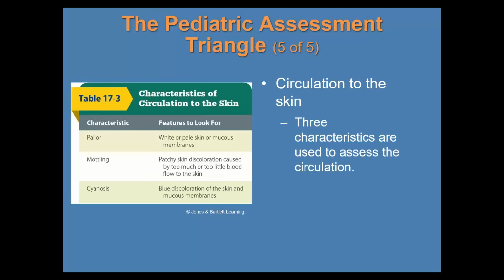Skin color or characteristics of circulation to the skin. The skin color is one of those key things that we look for. White or pale skin or mucous membranes, as far as it's called pallor. And mottling is the patchy skin discoloration caused by too much or too little blood flow to the skin. So again, if you have that decreased blood flow, you may start to see that. And then cyanosis is that blue discoloration of the skin and the mucous membranes, so around the lips, hands, that sort of stuff. When we start to see those things, it's usually that the body is not perfusing very well. It's not getting blood flow, not getting oxygenated blood to where it needs to go.